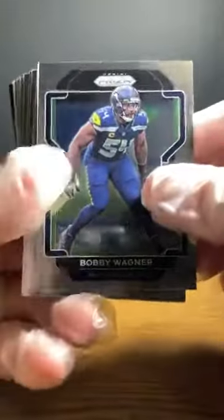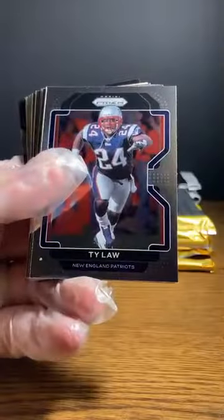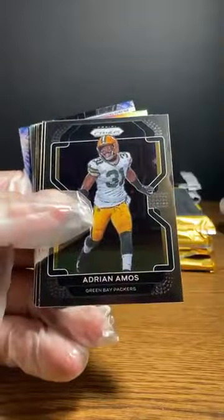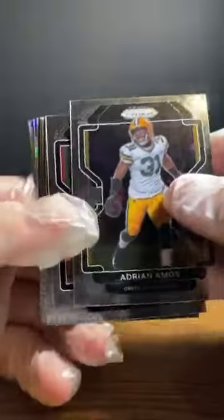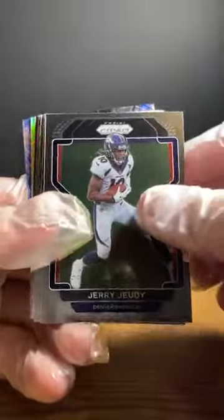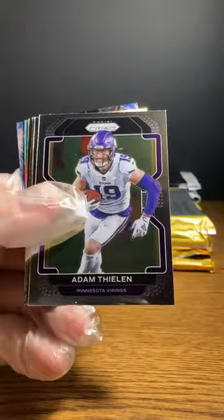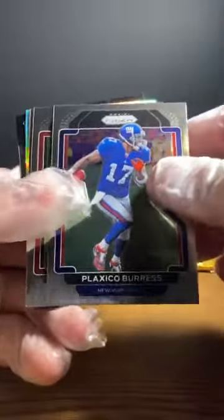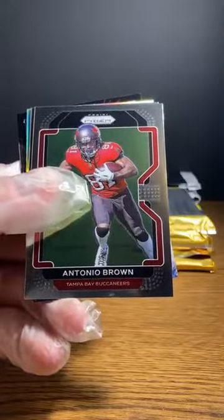All right, Bobby Wagner. Ty Law. CJ Henderson. Adrian Amos, Jerry Jeudy, Adam Thielen. Looks like we have a silver coming up here at the end of this. Drew Brees, Plaxico Burress, Antonio Brown.